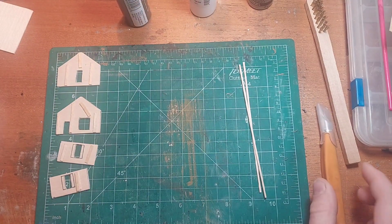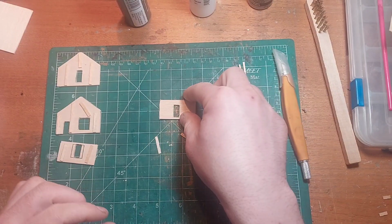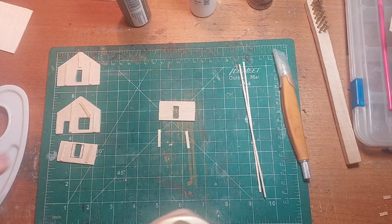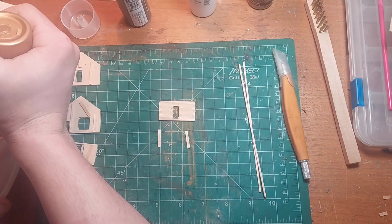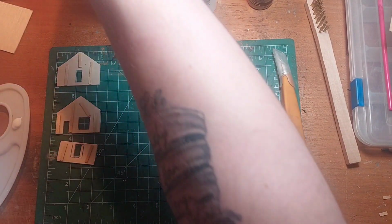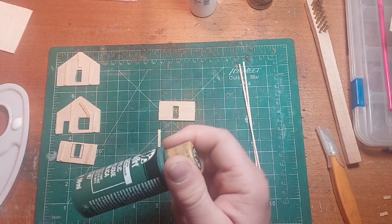So with that, I've already got the structural supports ready to go. We're just going to get a little bit of tacky glue, and I'm just going to put it right here. And then I'm going to get some of this green, which we're going to just do right out.